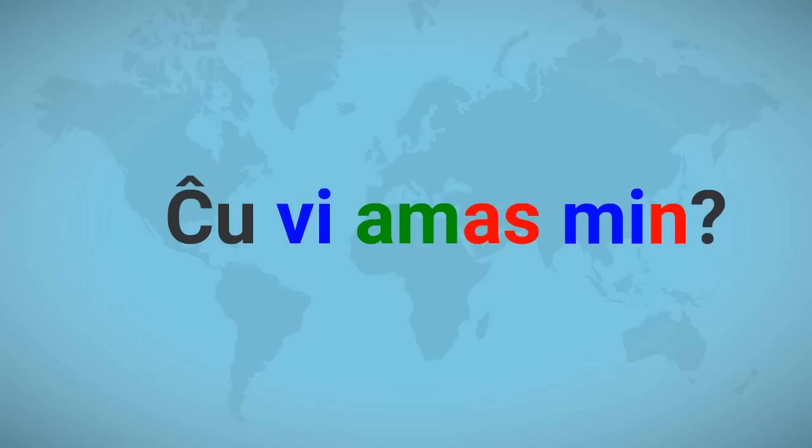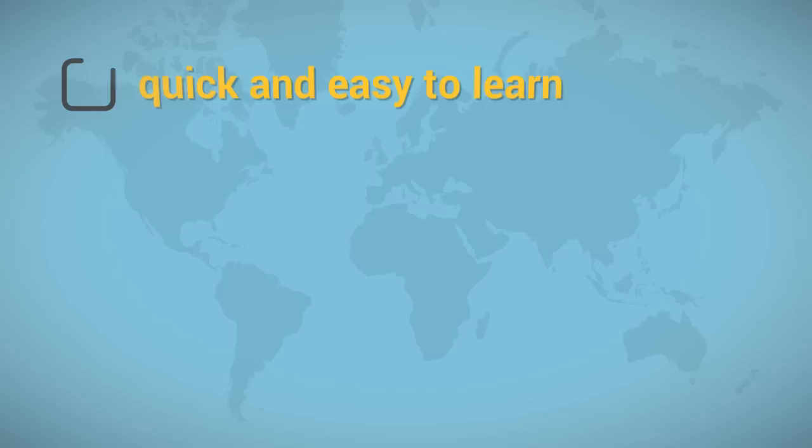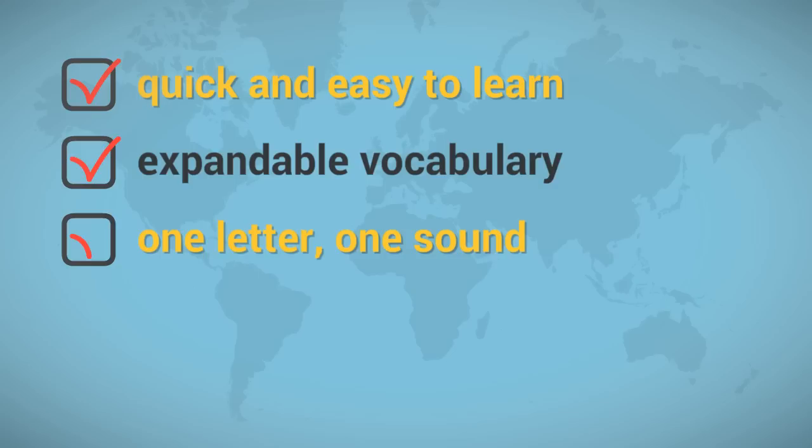And that would seem to be a good cue to go and see how Françoise and Leo are getting on. But before we do that, let's summarise very quickly what they discovered. They found that Esperanto is quick and easy to learn, partly because of its expandable vocabulary, partly because the pronunciation is phonetic, and because the grammar is totally regular.